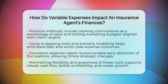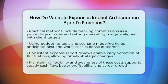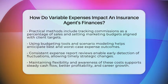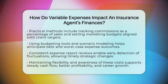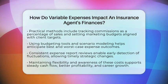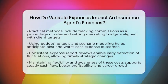Using budgeting tools can help you model best and worst-case scenarios for these costs. Reviewing expense reports regularly helps you spot unexpected fluctuations early and adjust your strategies accordingly. In the end, managing variable expenses is about staying flexible and aware. By keeping a close eye on these costs, you can maintain steady cash flow, improve your profitability, and grow your insurance career with confidence.